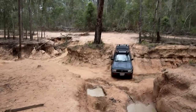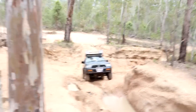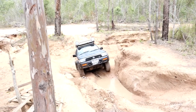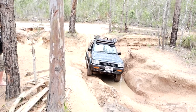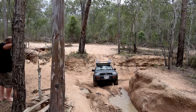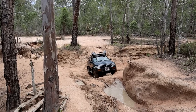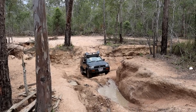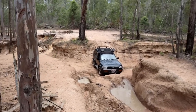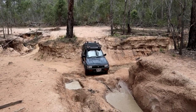Alright, so now we got, I'm pretty sure, a near dead stock Surf. I think the only thing that's going to get this thing through is probably a lot of right foot. Just need to bounce over that little bit. See how the Surf goes. Oh, not that way. Too far!